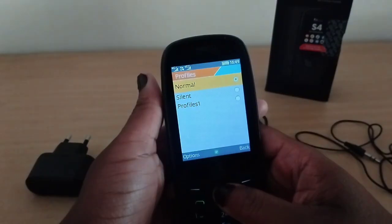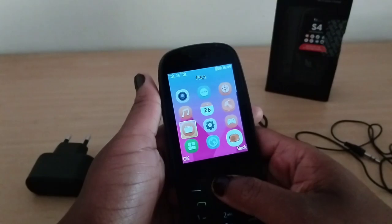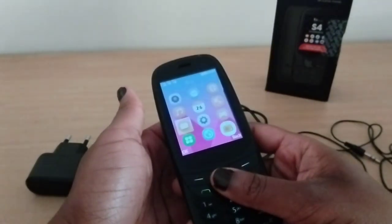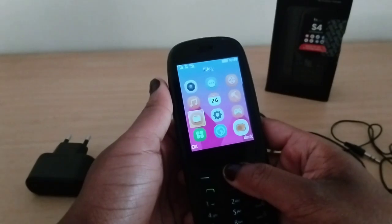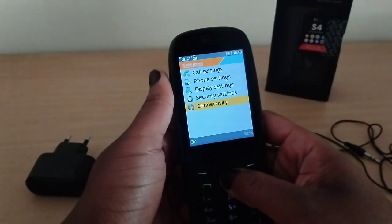You also have the profiles, normal and silent. There is no vibrate, which is very weird for me because I hate having my phone on sound, but I also don't want it on silent, but you know.